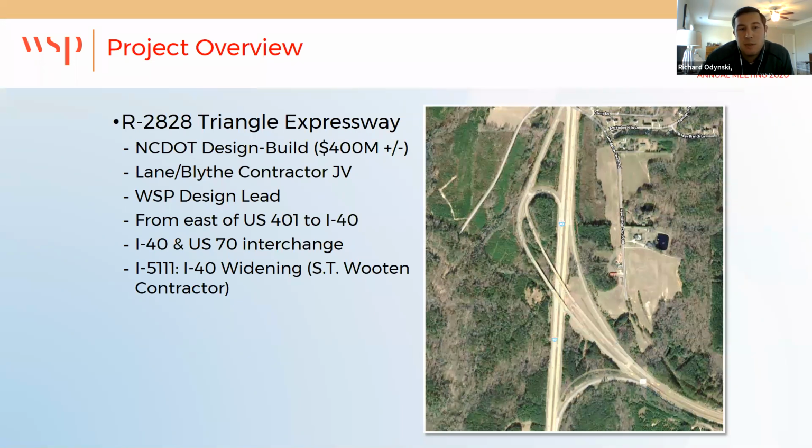The existing interchange was certainly the most complicated from a traffic phasing standpoint. Most of the project was new location with a handful of Y-line crossings. Another thing I want to point out is that there was an adjacent project we had to work around. The I-5111 project was a widening of I-40, and it came through our R2828 project limits. That project was actually awarded to ST Wooten. It was another design build project, and ST Wooten won the job several months before the R2828 project was awarded. So going into it, we knew there would be some coordination and planning that we'd have to do to accommodate that project.